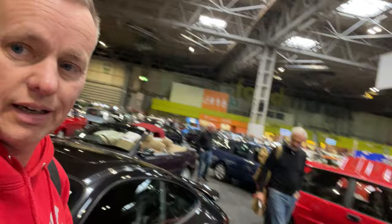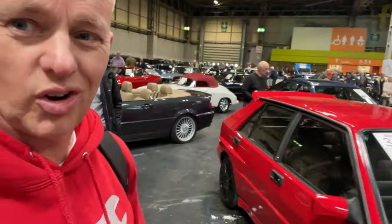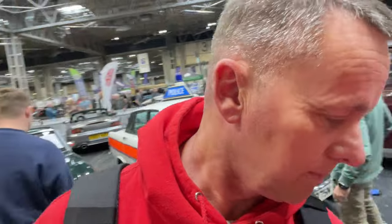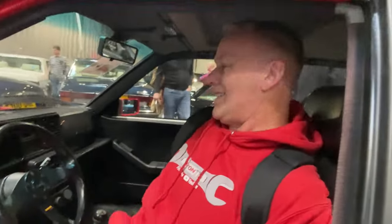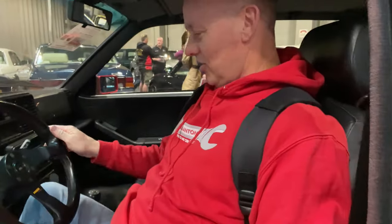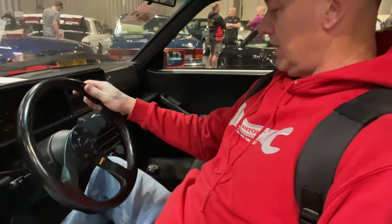What about that? Lancia Delta Integrale. Left-hand drive though. Mind you, we don't mind a bit of left action, do we? Oh, what do you reckon? You see, this is my cup of tea. 80s rally cars and Imprezas and, well, that's 90s, isn't it? But, oh, clutch is nice and light on this. That's lovely. I could really get used to driving this one.